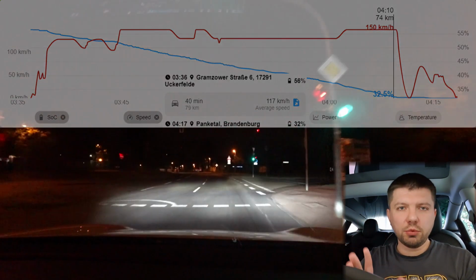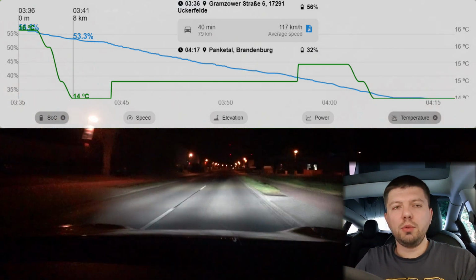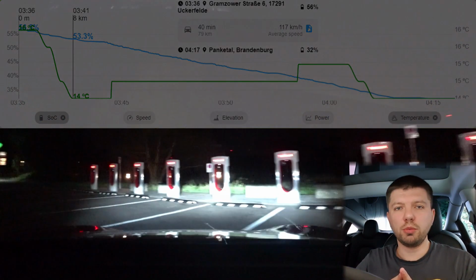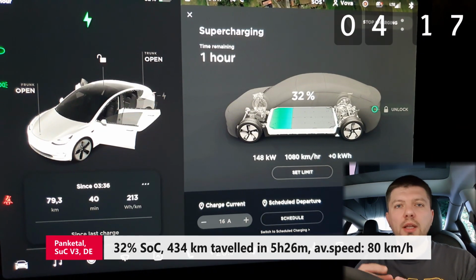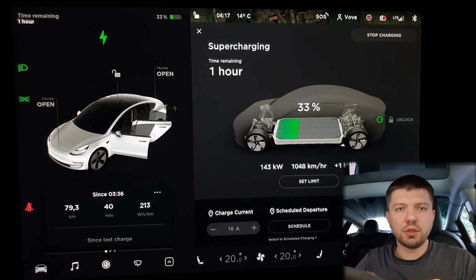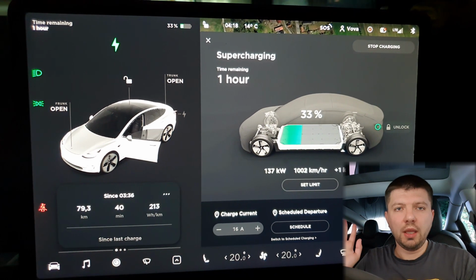Now we go to the Brandenburg region, Panketal supercharger with 3 stalls. This was a short stretch. Most of the way was autobahn, and we used only 24% of the battery, 17 kilowatt hours, to travel like 79 kilometers. Again, Standard Range Plus will make it, no problem. And we arrived with a consumption of 213 watt-hours per kilometer. We still had 32% state of charge, so too low to get full speed. Projected range 330 kilometers if we go on such autobahn with such speed. However, I even pushed the speed above 150 once, so no problem.